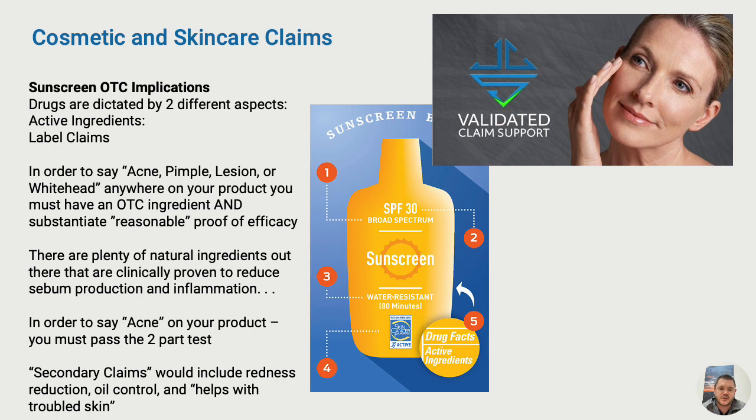It's really important to note that there are intrinsic and implied claims throughout the whole process too. So it's really not just what you say on your label, it's what you say to the consumer or in your messaging in any way, shape, or form.